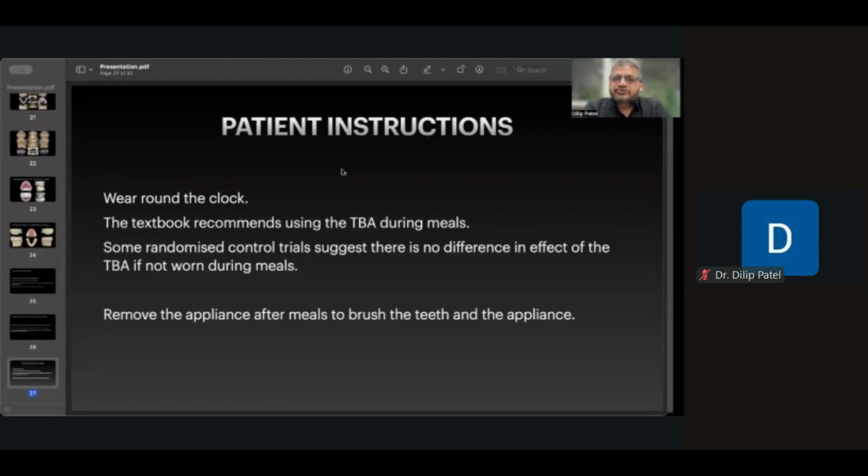Textbooks recommend using the twin block during meals. Some randomized control trials suggested there is no difference in the effect of the twin block appliance if it is not worn during the meal. But in my patients, those who wear it round the clock have faster improvement than the patients who do not wear the appliance during meals.